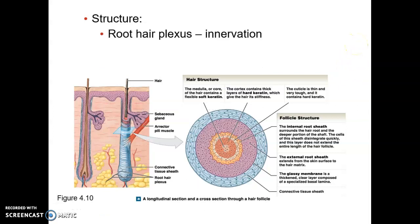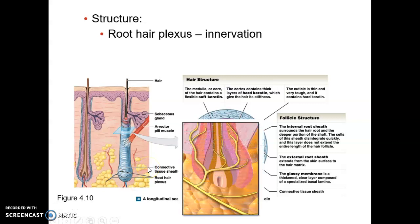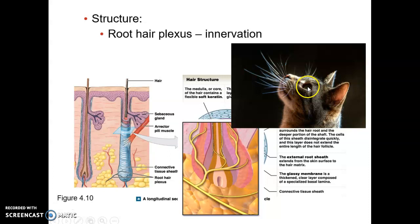Continuing with structure, the hair root plexus. As I mentioned, that involves innervation of the hair follicle. Zoomed in picture here to show the innervation, the nerve endings enveloping the hair follicle, and that gives us the ability to feel in a way by deflection of the hair. And then some animals really use that to an extreme, like the whiskers on a cat, that are for touch sensation.